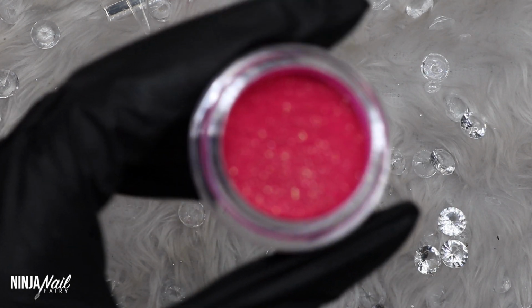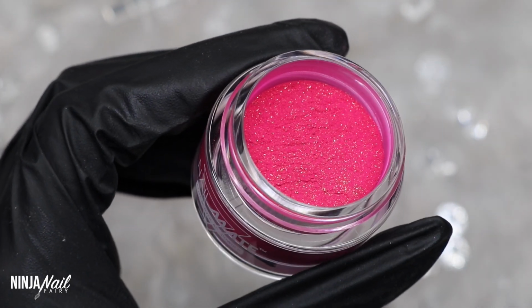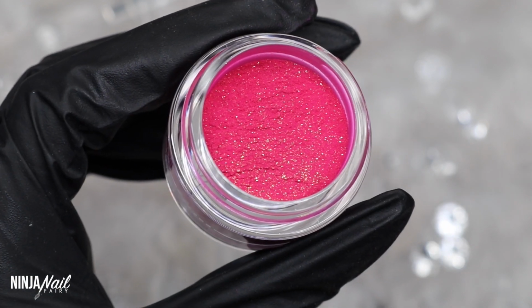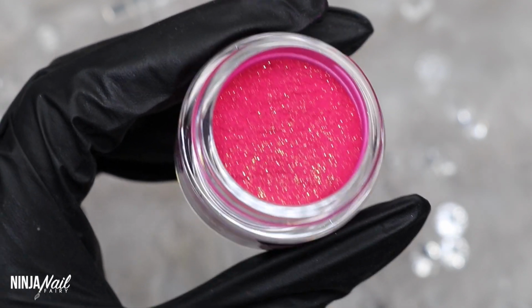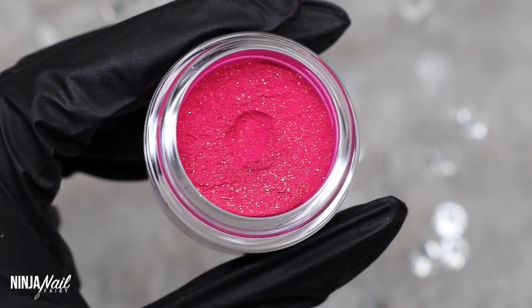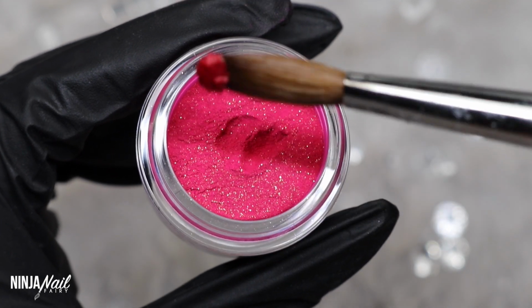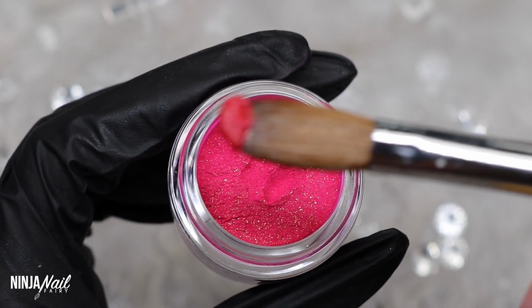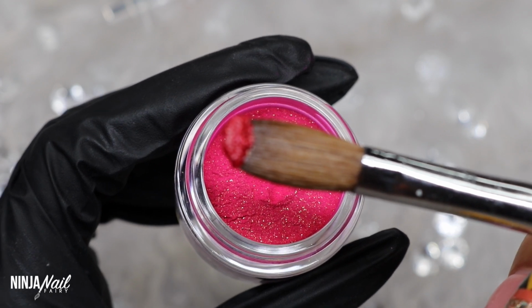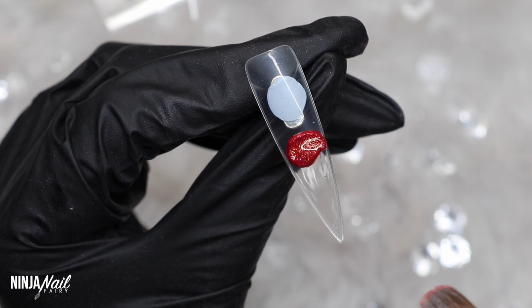So I'm going to start off by swatching Rose Petal, and this is a gorgeous red, like a red base infused with so many particles of beautiful gold shimmers. It's absolutely stunning. Perfect for Christmas, perfect for Valentine's, and just generally if you love to wear a red nail, short or long, this colour is absolutely beautiful.